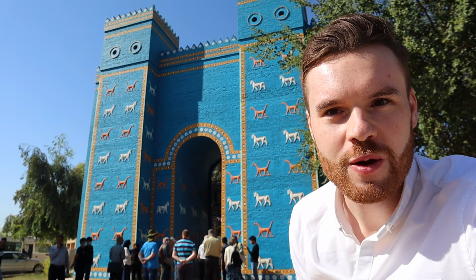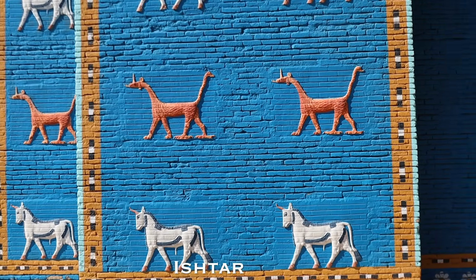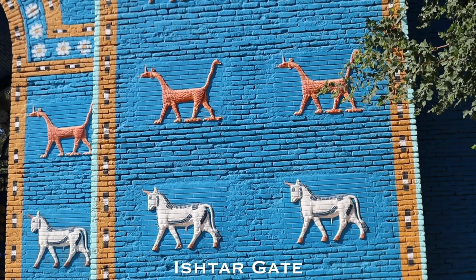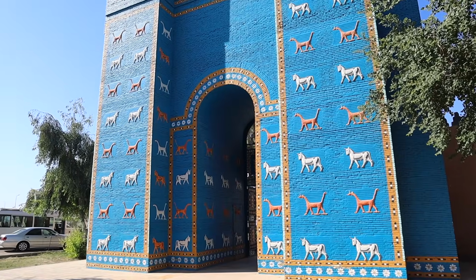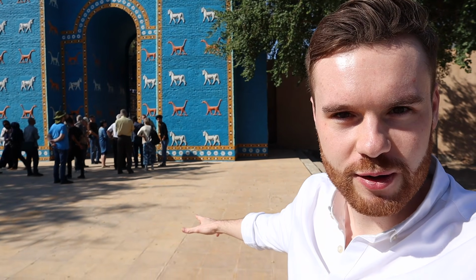So after going through a couple checkpoints, we are now here at the entrance to Babylon itself. A reconstruction of the famous Ishtar Gate is behind me here, the blue and the patterns which are so iconic to Babylon. It's a UNESCO World Heritage Site and there is just so much history. 2300 BC, it's one of the most ancient places in the world. I'll talk a little bit more about it as we go inside and explore.